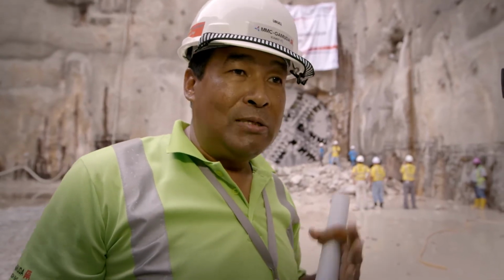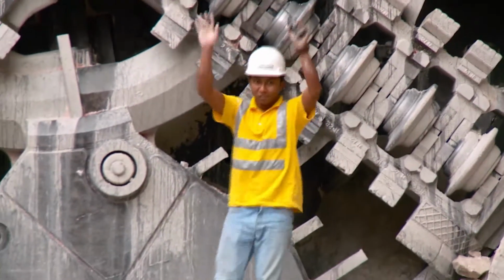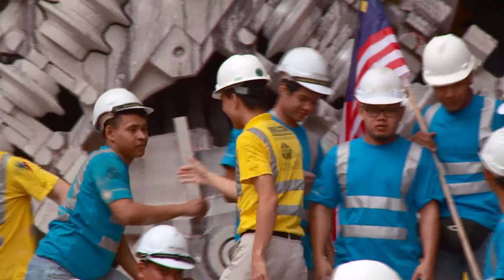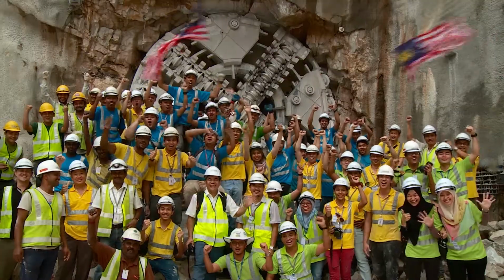Great moment for us, and we have proven that we have done well, and I would say that we will continue for another few more machines to make sure that it comes out as well as it has. Tunneling beneath Kuala Lumpur for the city's new mass rapid transit is a mammoth undertaking. As of March 2014, 50% of the work is completed, and the MMC Gamuda KV MRT tunneling teams are ready to take on the challenge to reach the finish line.